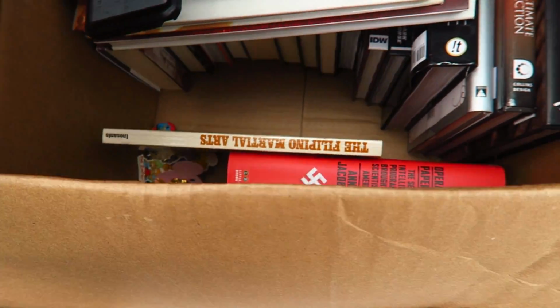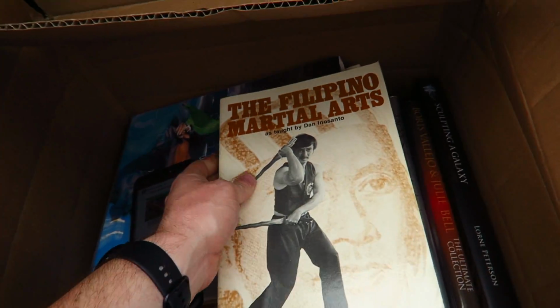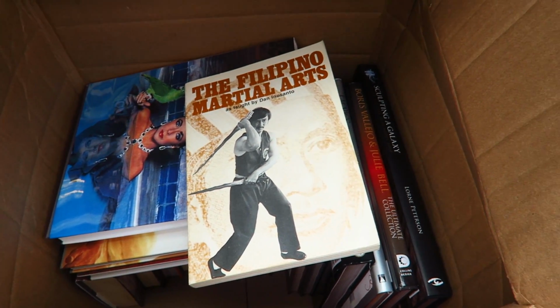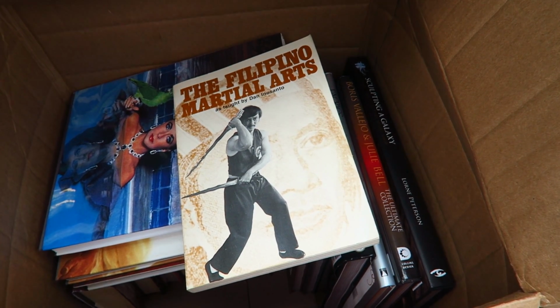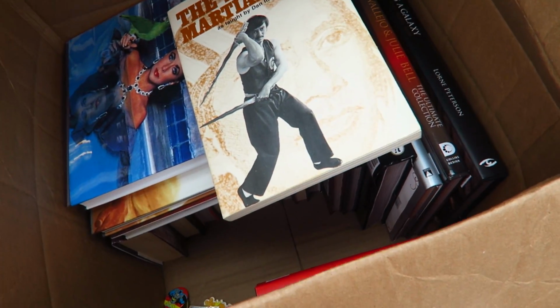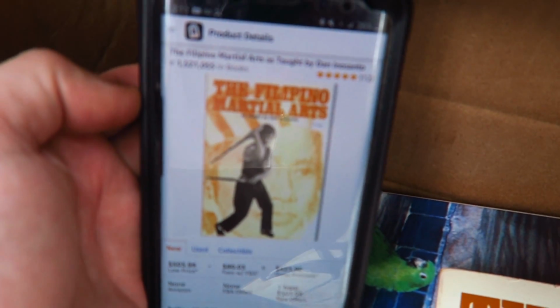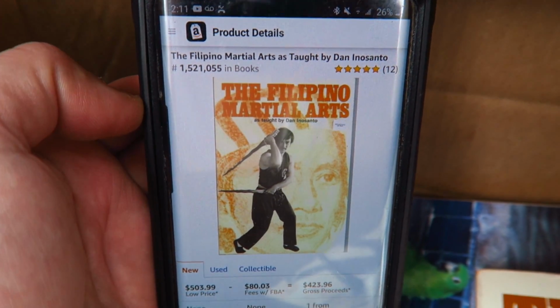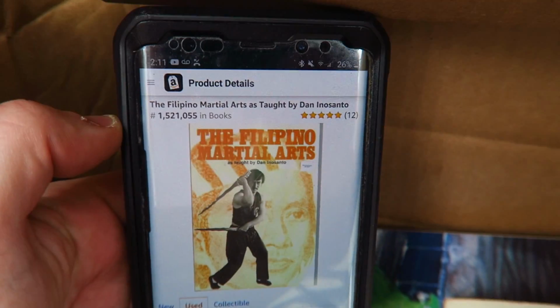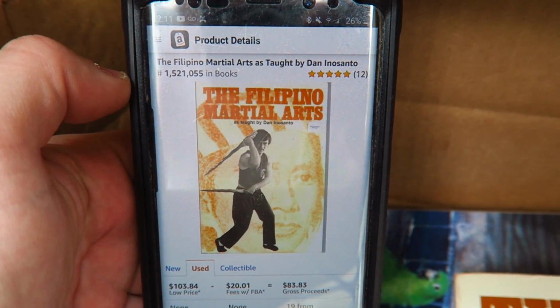What else do we have in here? Oh, this one was interesting. The Filipino martial arts. Okay, this is something super weird, something different and unique, and that's why I looked it up, because I like to look up weird and unique things. They are usually worth more money. And take a look at this. 1.5 million in books, new coming in at $500, used coming in at $103. It's not a horrible rank in the book category.